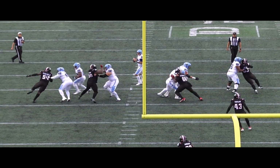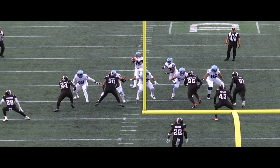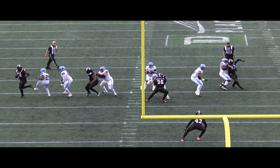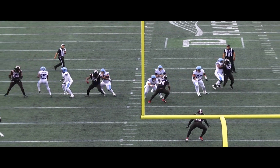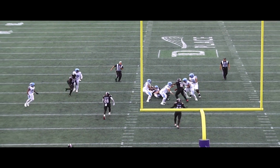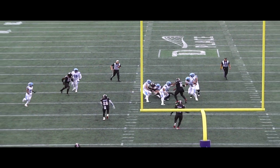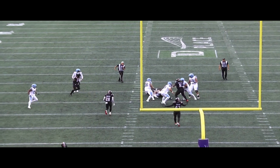So one of the best things that the Redblacks are doing is playing a lot of coverage, and then they can rush with 4 people. And Wakefield does a good job as Chad goes to scramble, jumping out there, and Cleon Lang's right there to make the play. Nice coverage sack.